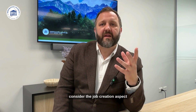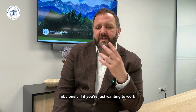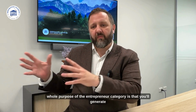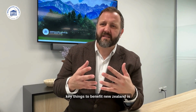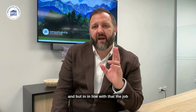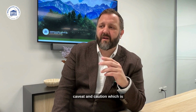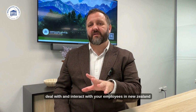Second big tip I have is really consider the job creation aspect of this entrepreneur category, because obviously if you're just wanting to work, maybe the skilled migrant category is the one for you. The whole purpose of the entrepreneur category is that you'll generate business that benefits New Zealand, and one of the key things to benefit New Zealand is job creation. If you're going to set up a business that's going to hire locals, New Zealand immigration really likes this, but the job creation aspect also includes a very big caveat and caution, which is you really need to be careful how you deal with and interact with your employees in New Zealand.